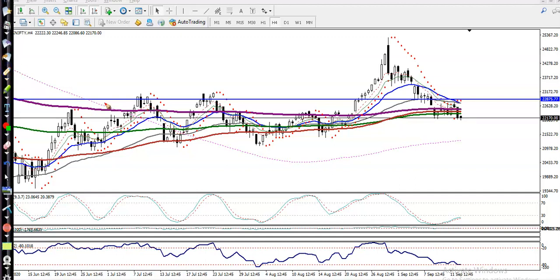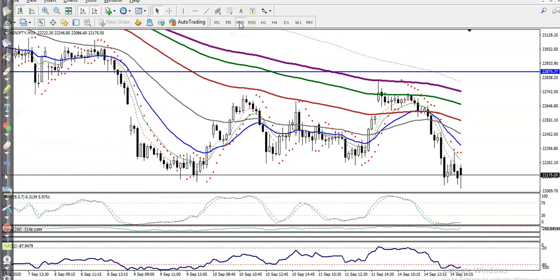Alright, this is Bank Nifty and H4 chart. Now you can see Bank Nifty just broke this 200 exponential moving average but still running in a range. So let me show you in a small time frame like 15 minutes.